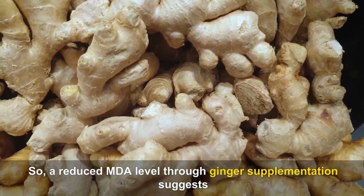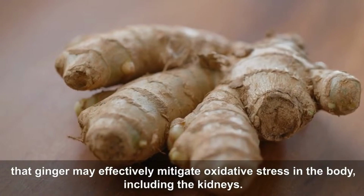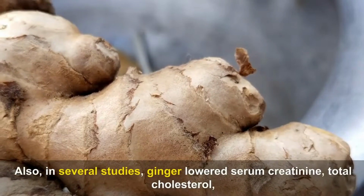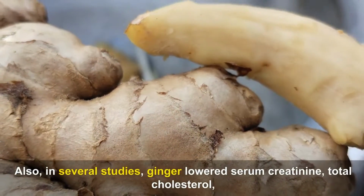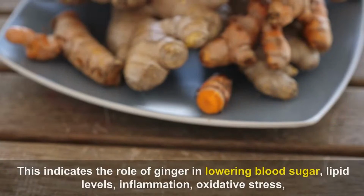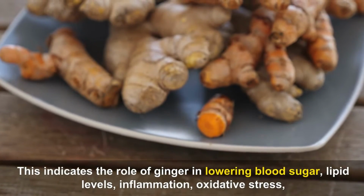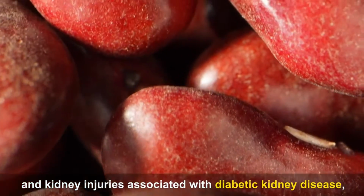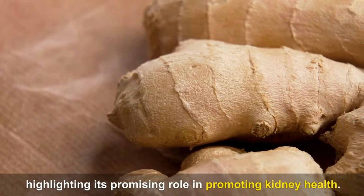So, a reduced MDA level through ginger supplementation suggests that ginger may effectively mitigate oxidative stress in the body, including the kidneys. Also, in several studies, ginger lowered serum creatinine, total cholesterol, and triglycerides, all of which benefit kidney health. This indicates the role of ginger in lowering blood sugar, lipid levels, inflammation, oxidative stress, and kidney injuries associated with diabetic kidney disease, highlighting its promising role in promoting kidney health.